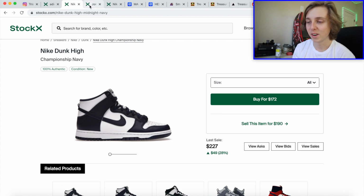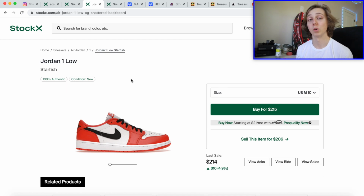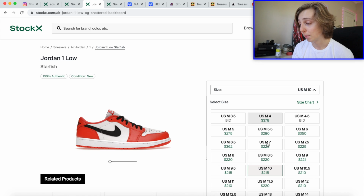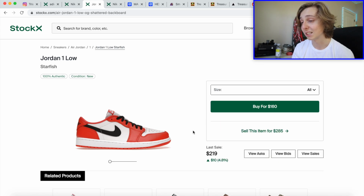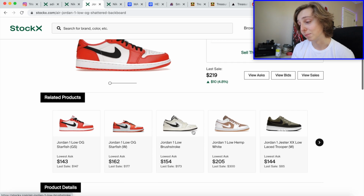Alright, so yeah, aside from that, Championship Navy Dunk High. Another one, again, the Jordan 1 Low Starfish. This is one we have mentioned, and again, one last time, the opportunity is there for this shoe. There are a couple of ones here. This one has a few more sizes above that kind of price point, if not all of them. This one is a little bit more expensive. So this one isn't necessarily under $200, but I wish it was.